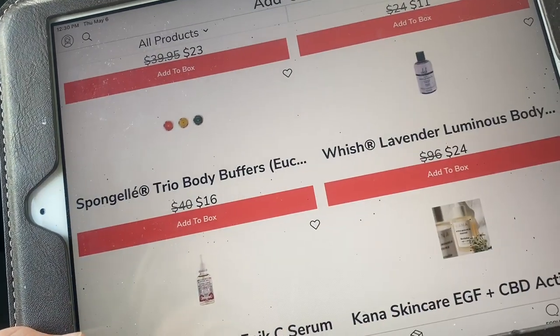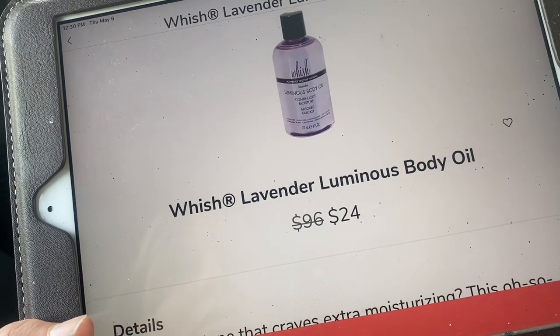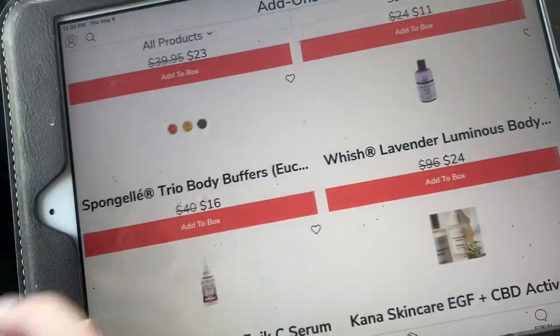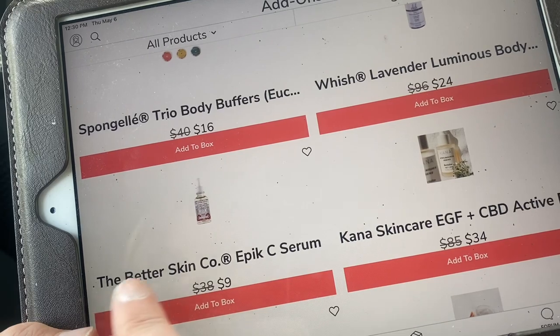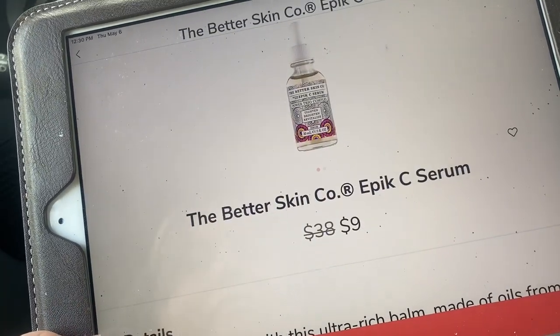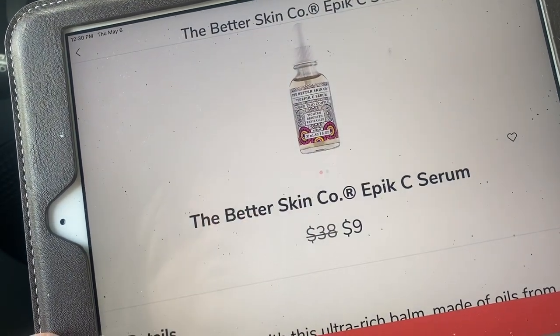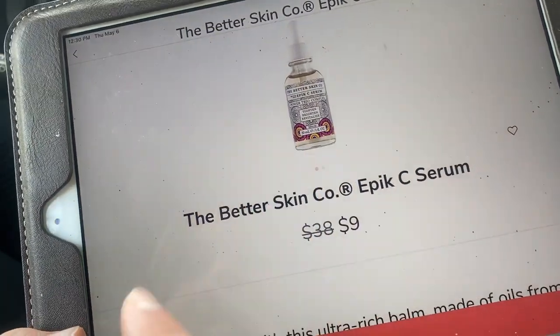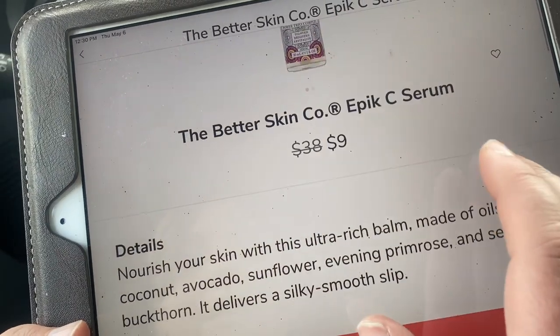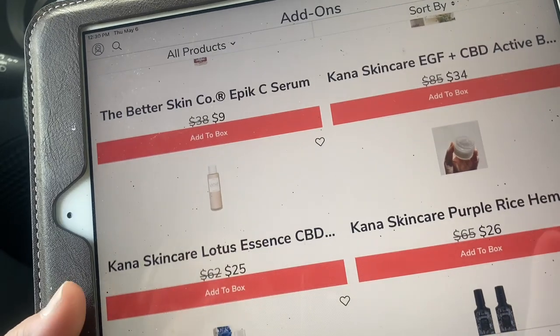Here's another Wish product. Luminous Body Oil. Another Better Skin Co. Epic C Serum. You know what? I have a serum from this brand. It might even be that same one, and I do like it a lot. $9. I mean, I would recommend that one. I've personally used that one.